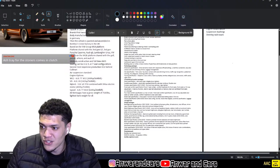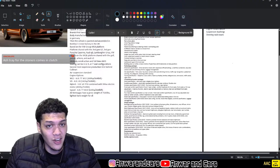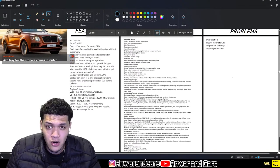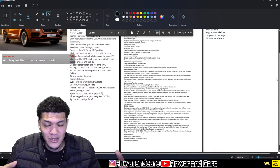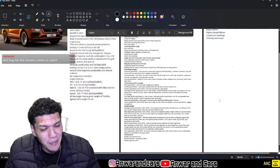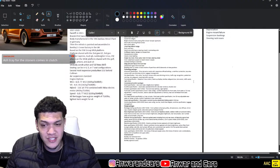Kragalope says, ashtray for the stoners comes in clutch. Yeah, man. I hate to talk about this stuff because I try to keep this PG, but it's crazy when you hop in someone's car and they smoke a lot and they just ash it wherever. It's the dirtiest thing ever. You see it with a lot of repo cars. I don't know if it's a lifestyle choice, but people, if you have an ashtray in your car, use it. Don't just ash on the center console or on the floor.